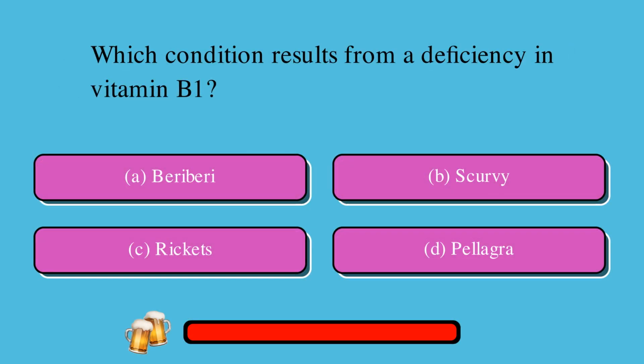Which condition results from a deficiency in vitamin B1? A. Beriberi, or B. Scurvy, or C. Rickets, or D. Pellagra. The correct answer is A. Beriberi.